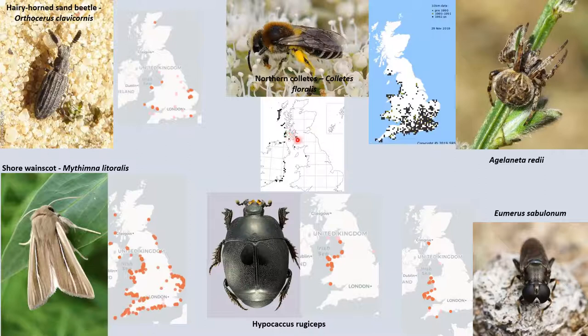The spider is the other way around. It's relatively common in the south, but very scarce in Scotland. And Ardeer, as far as I'm aware, is about its northern limits. Not quite the same with the shore wainscot moth, but again, it's much commoner in the south than it is up here.